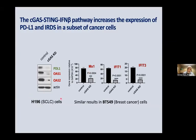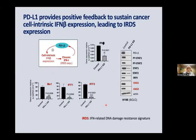And this is an experiment done in small cell lung cancer cells. We see the same phenomenon in a different cancer cell line. So PDL1 provides two things. It provides positive feedback that can sustain cell intrinsic interferon beta expression, leading to IRDS expression.